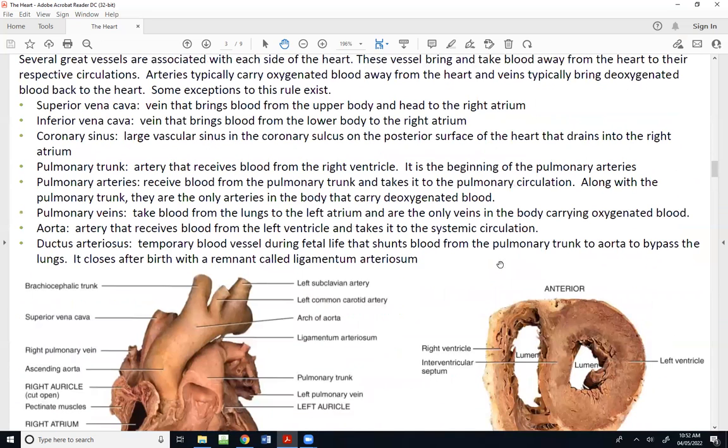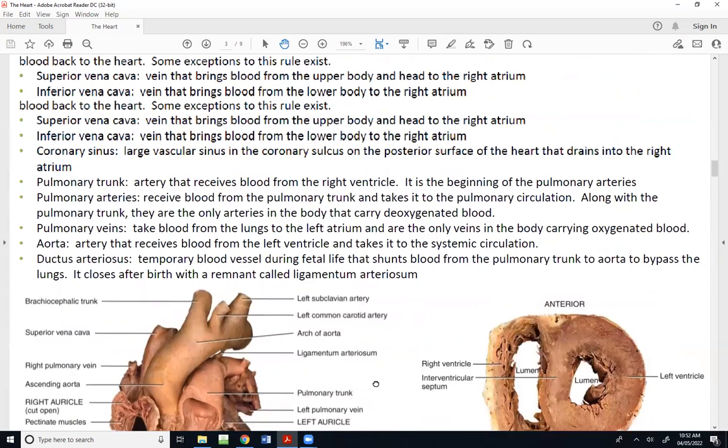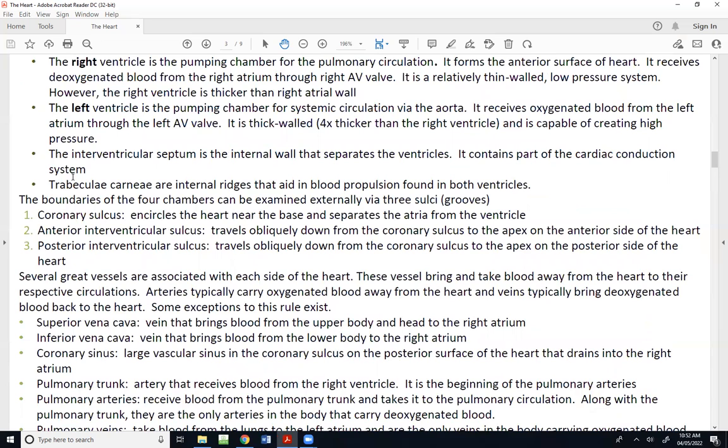This one is called the interventricular septum. We can see it here. It's also what we see right here. Okay, it contains part of the cardiac conduction system.